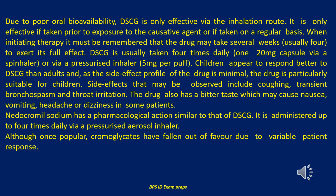Children appear to respond better to disodium chromoglycate than adults and, as the side effect profile of the drug is minimal, the drug is particularly suitable for children. Side effects that may be observed include coughing, transient bronchospasm and throat irritation. The drug also has a bitter taste which may cause nausea, vomiting, headache or dizziness in some patients.